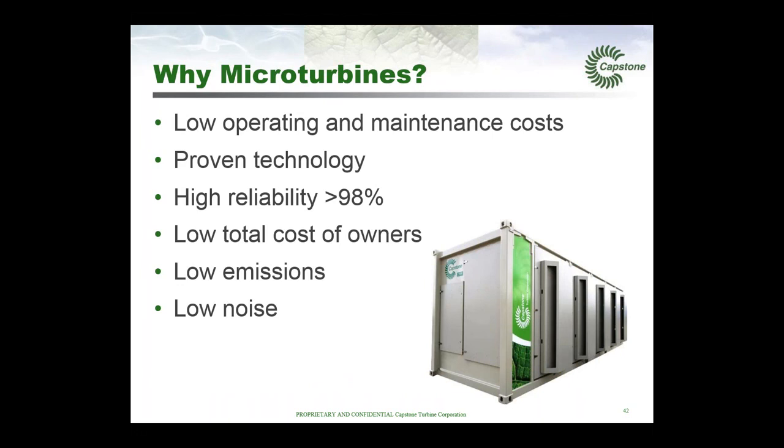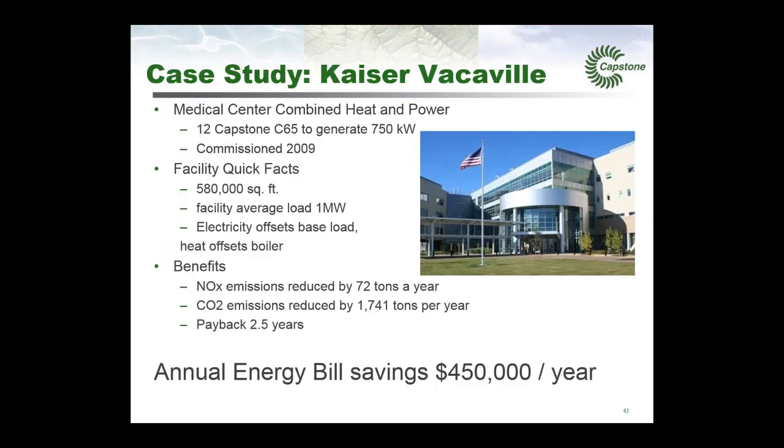So, why are microturbines a fit for CHP? Turbines in general have very low operating and maintenance costs. Every dollar you spend on operating and maintaining the equipment is just that much more you have to make up for in spark spread. So we bring that advantage to smaller scales. It's proven technology, but it's still cutting edge and low emission. It's very high reliability, low total cost of ownership, low noise, no vibration, and low emissions. So it's very easy to live with, even in settings like hotels.